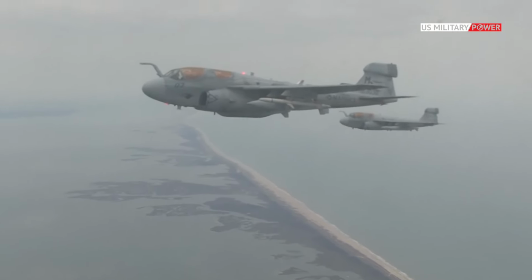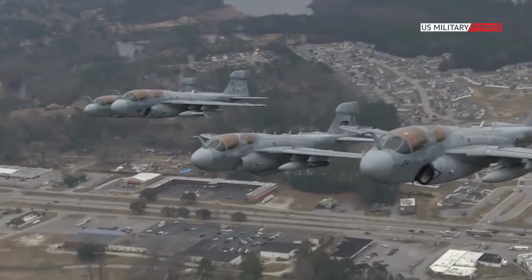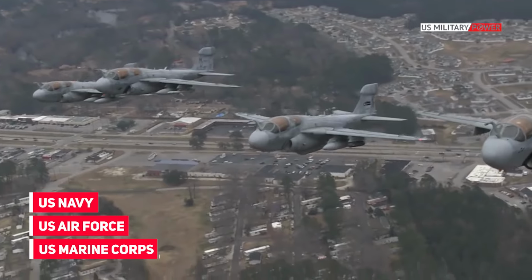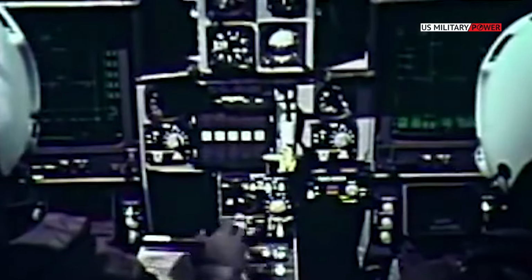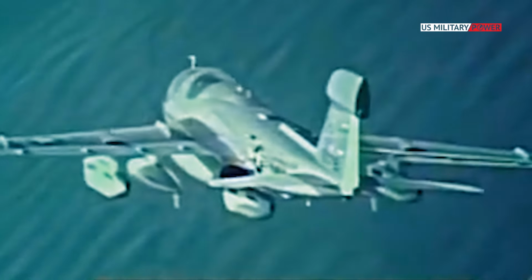The EA-6B Prowler is the primary tactical jamming aircraft of the U.S. Navy, U.S. Air Force, and the U.S. Marine Corps. Outfitted with advanced avionics and jamming equipment, the Prowler was designed to protect aerial strike forces by jamming enemy radar and communications. It also performed electronic surveillance and gathered electronic intelligence.